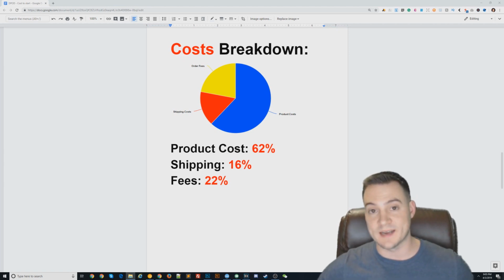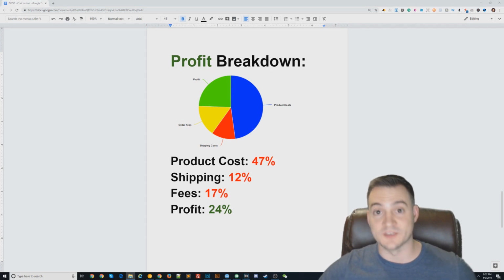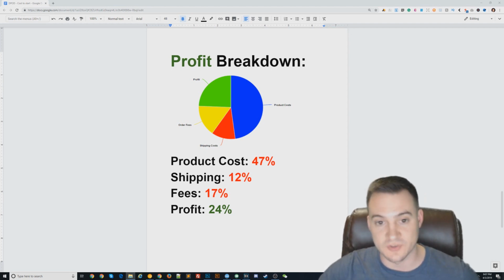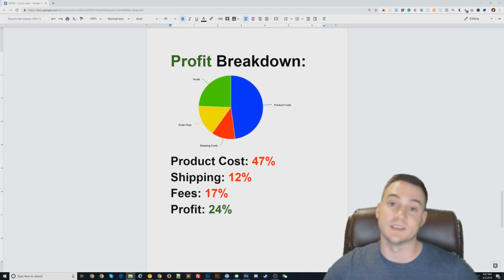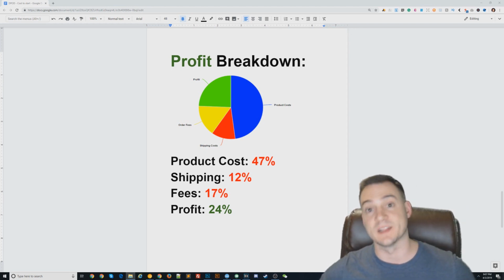So cost breakdowns look something like this. When we introduce profit into the equation, the true costs and profits associated with this order start to take form right in front of our eyes. So in a typical hat sale on Amazon, which is the example I chose to use here, the product cost tends to come to around 47% of the sale. Now, if you're selling a t-shirt, it might be closer to like 40%, and your profit margin most likely went up as well.